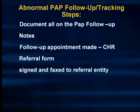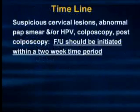There is a timeline that goes along with this. Any follow-up should always be initiated within a 2-week time period. Again, on designated high grades such as HSIL, ASC-H, AGUS, or CIS, the follow-up protocol needs to be initiated immediately. I will say that UAB normally schedules their ASCUS or LSILs within 30 to 90 days to have that colpo. HSILs are usually scheduled within 30 days.